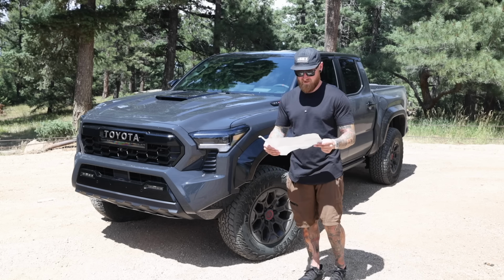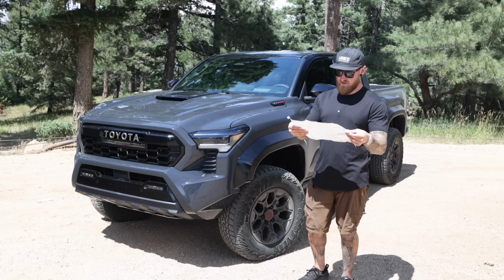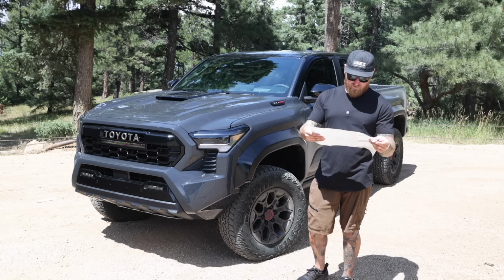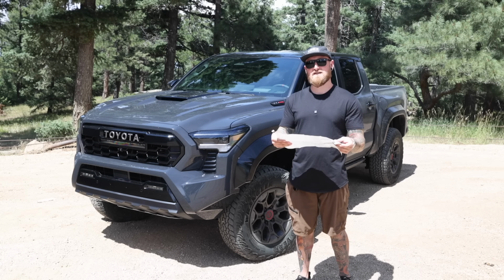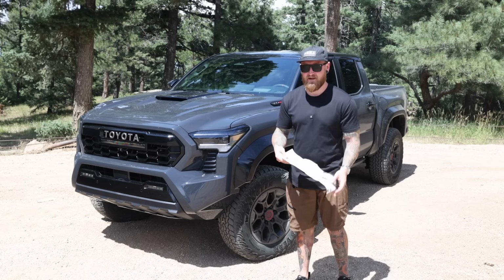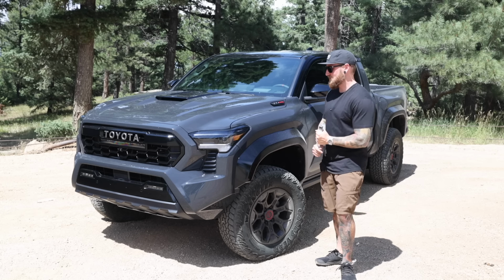So with those different options, picking your color and the color of the seats on the inside, it doesn't change the price. The manufacturer's suggested retail price with delivery, processing, and handling fee comes out to $65,395. That is a ton of money for a small little truck like this.